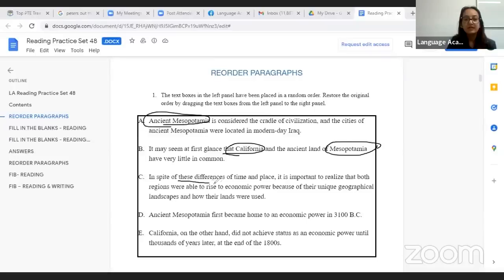In spite of these differences: before this sentence, we have to talk about the differences only, then we can say "these differences", because "these" is a reference to something that we have already talked about. And they say ancient Mesopotamia first became home to an economic power. So this is again talking about this place. California, on the other hand. So "on the other hand" is very important, it means before this we should have talked about the other side, the other place, and then we can talk about California.